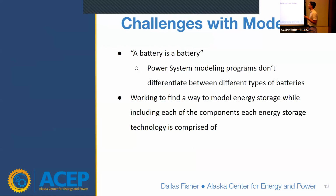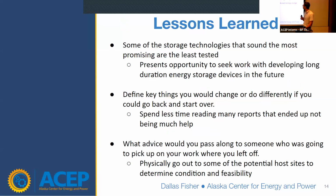Some of the challenges with modeling are a lot of the modeling software for power systems doesn't distinguish what type of battery is used for different energy storages. So it's hard to differentiate what type of energy storage is being used in a model. Also, the lack of information from the owners of some of the mining claims. Some of these are decades, centuries old, so we don't have specifications on the conditions and size of some of the mining shafts or the pits that are existing across the railbelt.